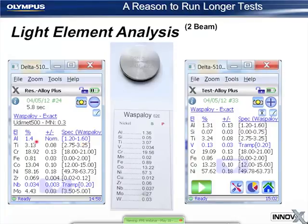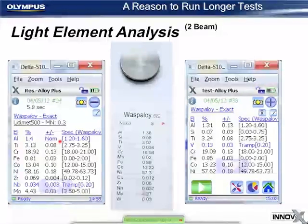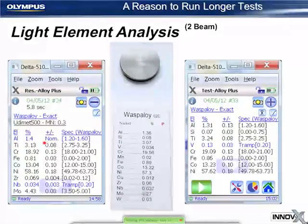So we're going to put in the average expected amount, and we'll label it as nominal, meaning we didn't test it, but according to our grade library, you should expect it. It's a heads up to the user that there's light element there. And then if you want to actually test for the light element, instead of testing a short amount of time, you can run longer, about 20 seconds in this case.